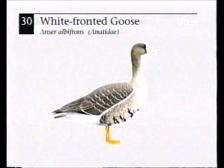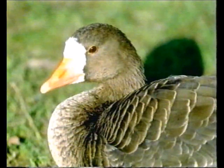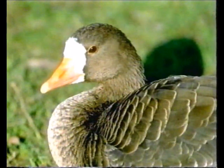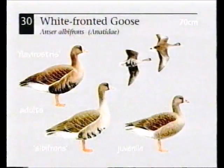White-fronted goose. The white front on this goose is found only on its forehead, and not, as you might expect, on its chest. Geese of other species may sometimes show a thin line of white around the base of the bill, but only in the white-front does this make a conspicuous splodge. Unfortunately though, juvenile white-fronts don't have white fronts at all.